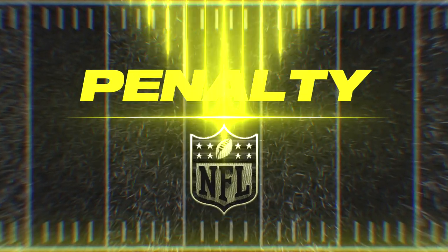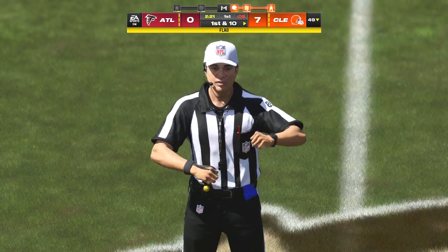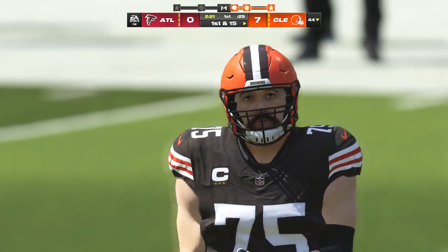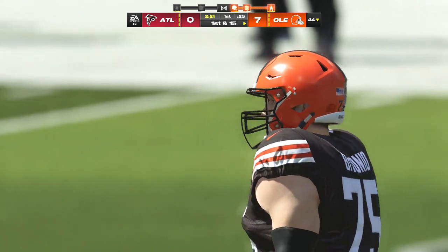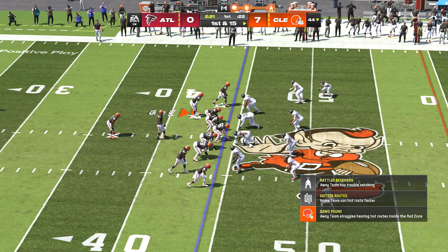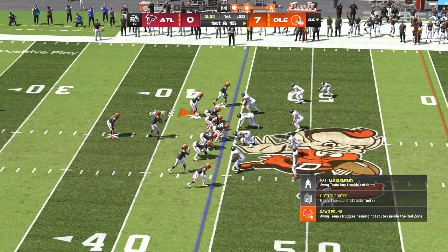And now we've got flags down. Looked like one of the Browns might have moved. So they'll go ahead and accept the penalty. The false start backs him up 5, first and 15.